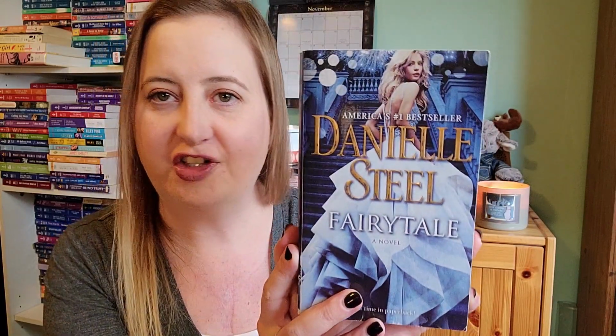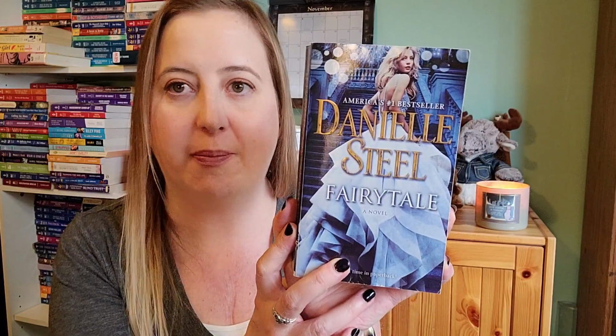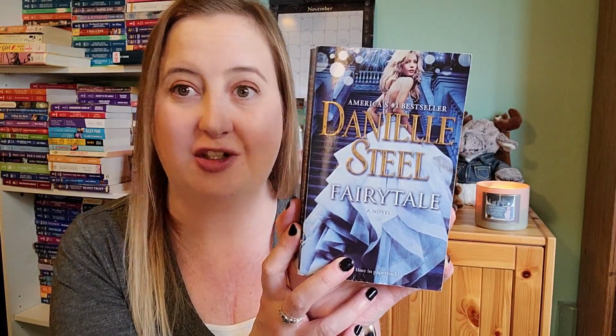This came out in 2018. And what I love is, when you're Danielle Steel, you don't need to put anything on the back. People will just buy the book. So here's the cover. The book is called Fairy Tale. And the cover is Cinderella. As soon as I saw it sitting there on the shelf, I thought, that's Cinderella. The blue dress, the blonde hair.